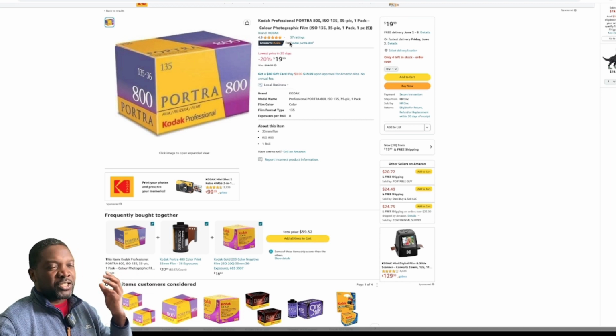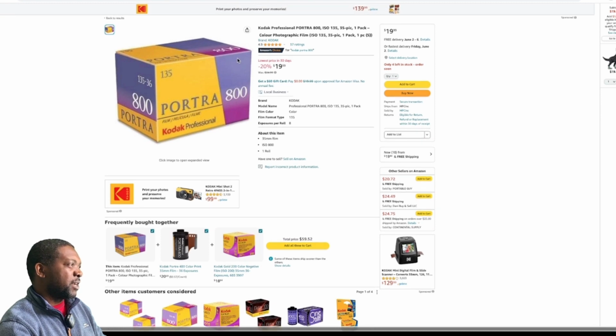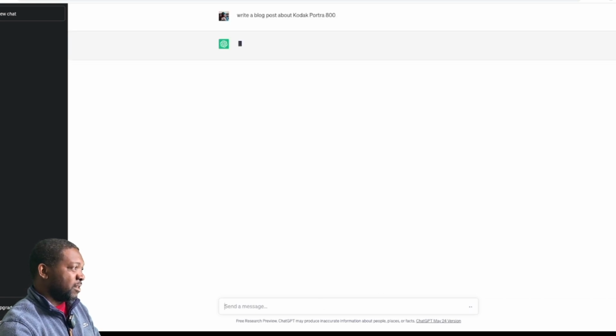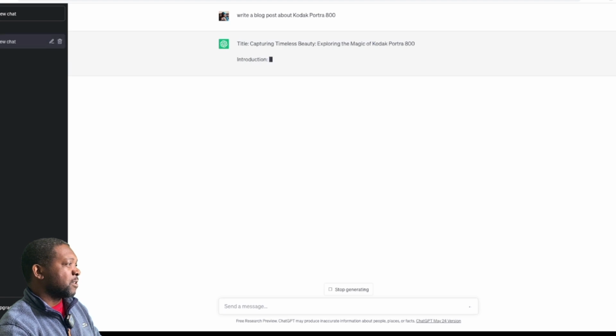Now, the problem with ChatGPT is that people are not using it properly and they're getting a terrible result from it, right? So let me show you an example of what people would normally do with ChatGPT. They want to write a blog post about, say, Kodak Portra 800. So they go to ChatGPT and they say, write a blog post about Kodak Portra 800. Okay, now that would give you something. Let's see what ChatGPT wants to do. It's a little bit slow today, I think.